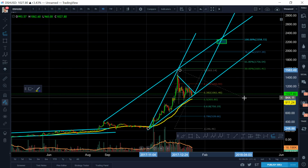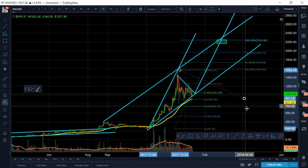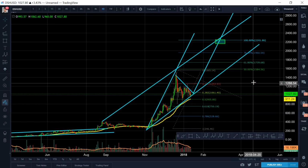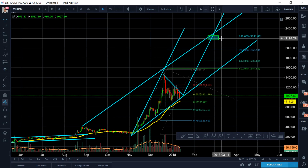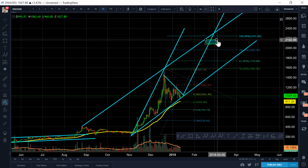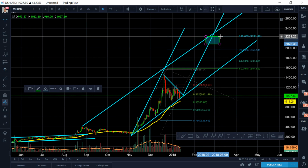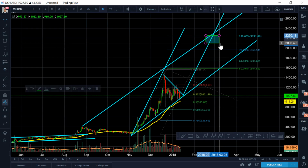I don't think it'll make a 1-to-1, even at the lower point right here, okay? Lower point right there of that candle. Therefore, what we see is slightly less than a 1-to-1 ratio and above a 786 ratio right here. And wave 5s tend to be very strong, as we've noticed in this bull market right now. Therefore, my target will be below 2250 and above 2100.